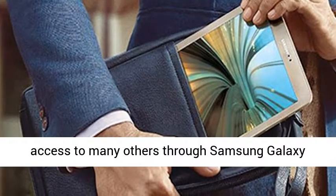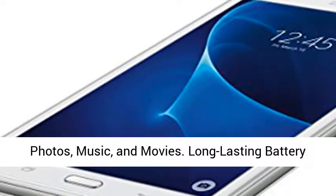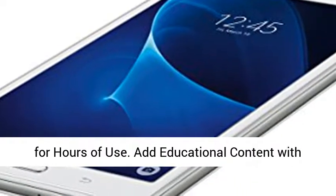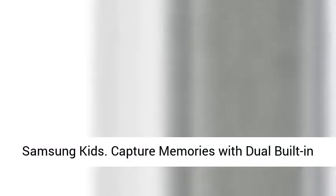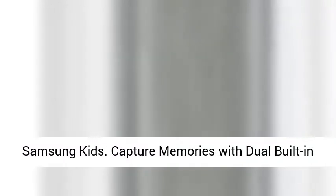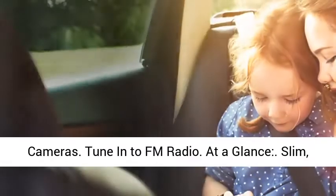The Samsung Galaxy has a lightweight, portable design, expandable memory to store photos, music, and movies, and a long-lasting battery for hours of use. Add educational content with Samsung Kids. Capture memories with dual built-in cameras. Tune into FM radio. At a glance, a slim, lightweight design for portability.